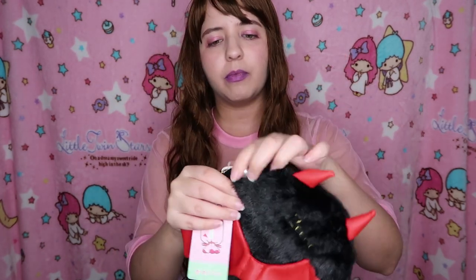It has the same decoration, the fake pearl, and on the inside it's also white, and it has the same padding and everything. It has golden chains. These are quite heavy, I didn't mention. Overall, I like the combination of the black and red. I love that a lot.